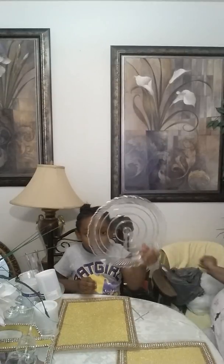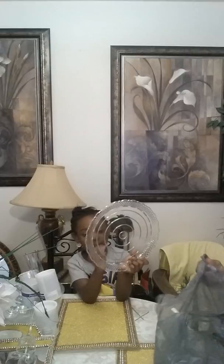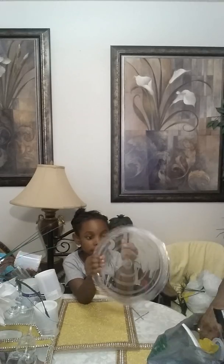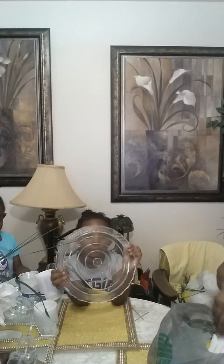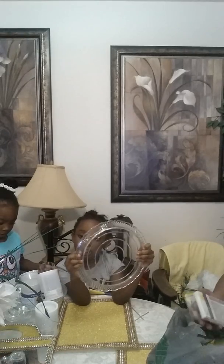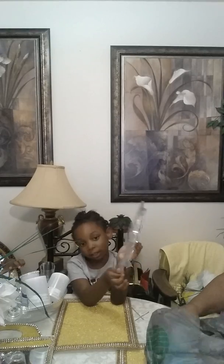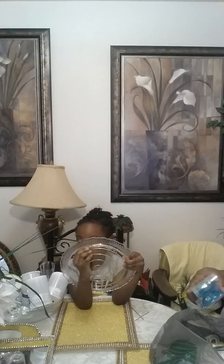Here's another tray. Like this one, we're going to use in a project. We haven't figured out what we're going to do with this project, but hopefully we'll figure it out. It has little bitty shapes, diamonds on it going around, bubbly, and we could fill the inside of it on the back. Okay, this is too much. Go put it over there.